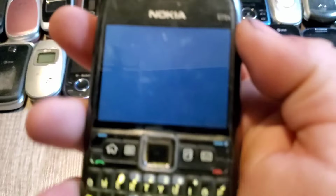We got a Samsung Rugby. I really don't know a lot about Rugbies. I know it's kind of like the Samsung Convoy in a way. It's the SGH A997. It is a rugged phone, kind of like the Samsung Convoy and the Casio phones. Let's see, those ones are dead.